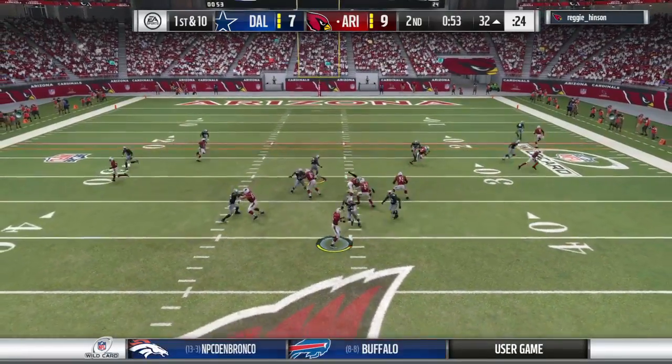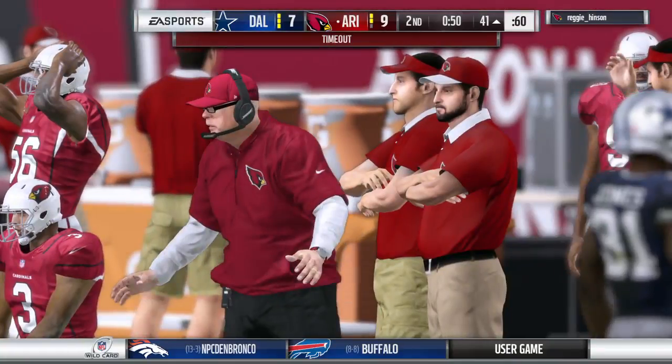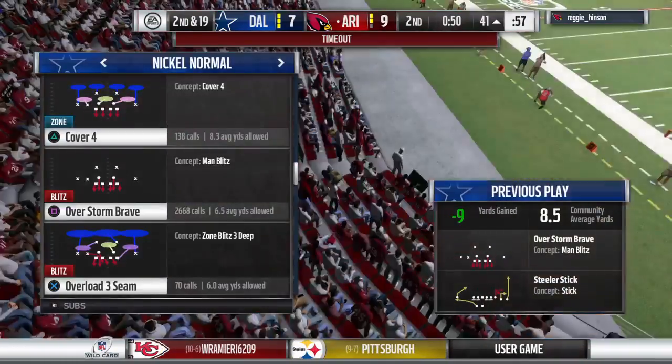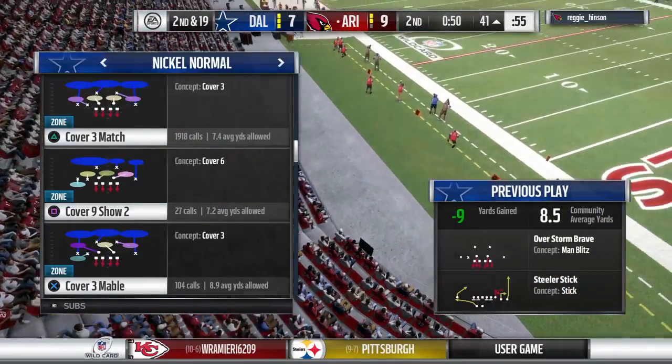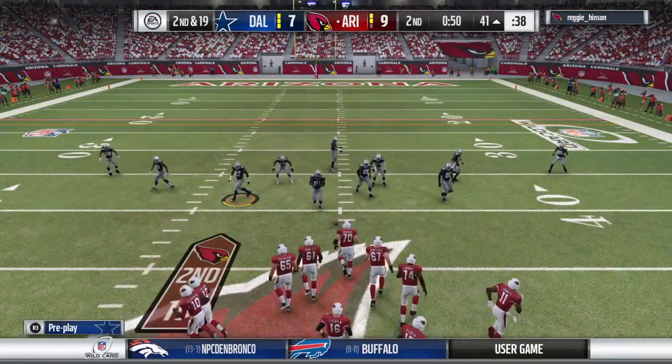Now this time he'll look to throw, and he will go down. A Cowboys sack. Now hold everything here. We're going to get a timeout by the offense. It's just their first, so they'll have 2 remaining here before we get to halftime.